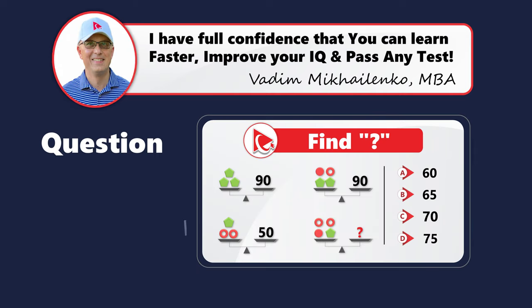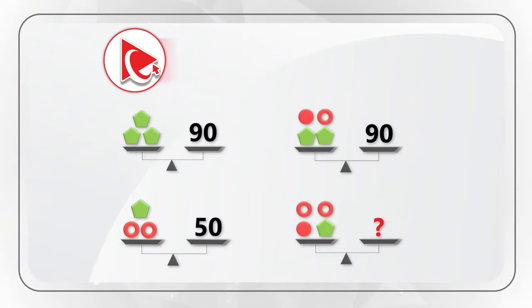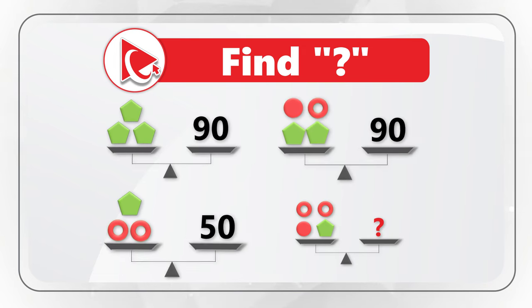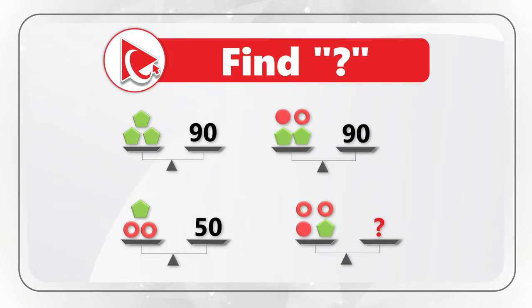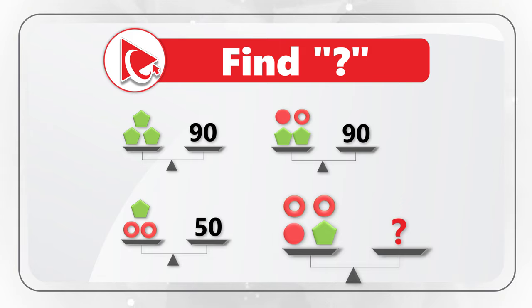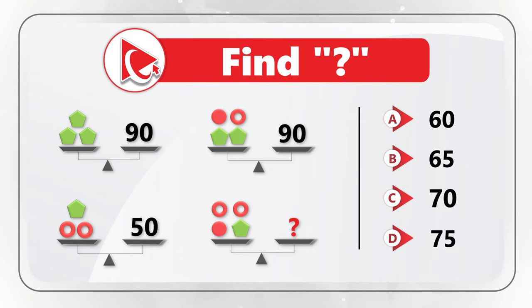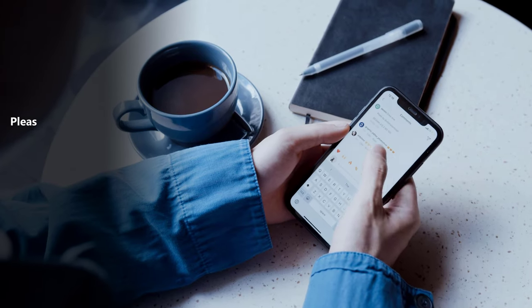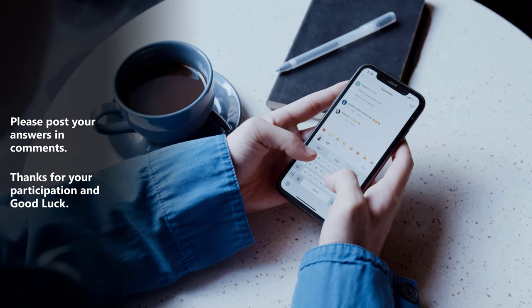And now, I have something that maybe you were not expecting. Here's the practice question for you. You need to find the missing number, and you're presented with four scales. Three scales have items on the left side and a number on the right side to make them equal. The fourth scale only has items on the left and a missing number on the right in the form of a question mark. You need to calculate the question mark out of four different choices. Choice A, 60. Choice B, 65. Choice C, 70. And then last but not least, choice D, 75. Take a close look, maybe pause this video for 10 to 15 seconds to see if you can come up with the solution. Once you're ready, please make sure to post your answer in the comments so I can give you my feedback. Thanks for participating and good luck.